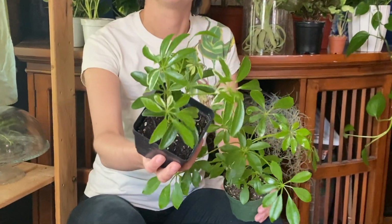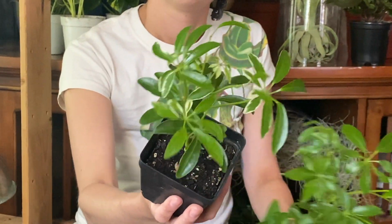There are lots of different types of scheffleras, and this is a variegated schefflera. You can see the white along the edges. And it's also getting kind of low light, so there's not a lot of variegation because of that. You know, plants generally get more variegation when they're kept in brighter environments.